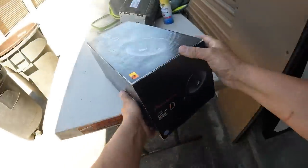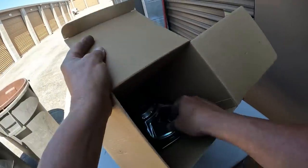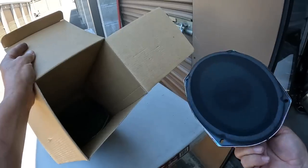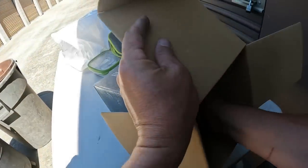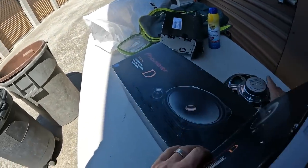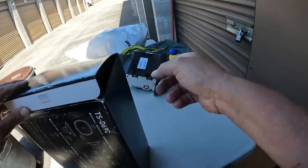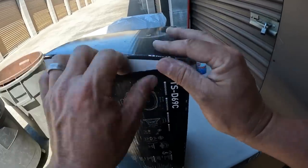Speaker box, let's see what's in it. This feels empty, but no, it's not. What the heck? See, those are the old speakers, I think. I think they probably pulled their stock speakers out, replaced them with these nice Pioneers right there. Definitely not the same. All right, you can see that. So, bring it to the market, see if it sells. Probably upgraded their stereo too in their Chrysler.